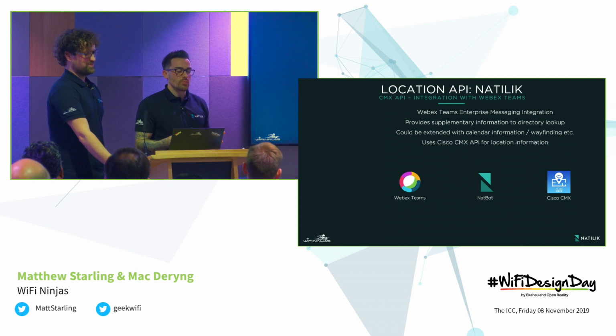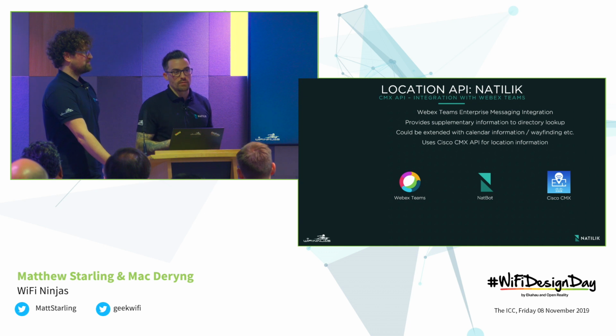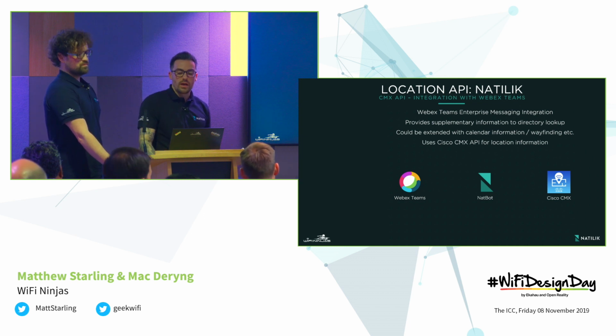So what you can do with NatBot is you can go onto it and say how much holiday do I have left, what's the trains like from the offices today, how many meetings have I got today, that kind of information. So we looked at that, it tied in with the CMX APIs, what we could leverage here to try and make this a bit more interesting for people whilst they're in the office.